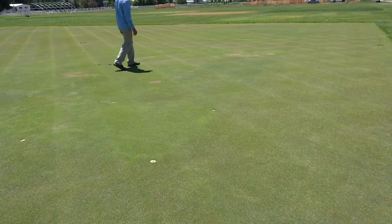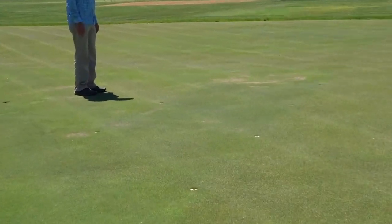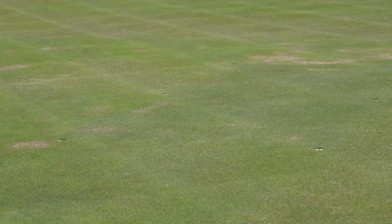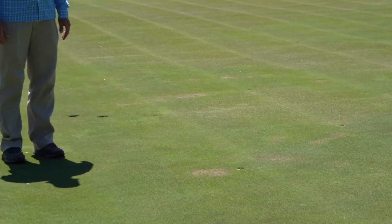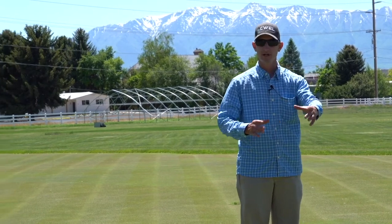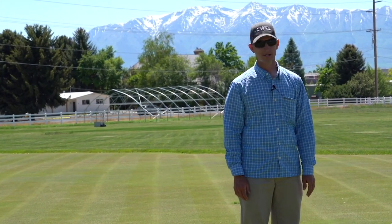This is one of the older varieties that's not as competitive, and we're seeing it start to shrink. And over the course of maybe 10 or 15 years, that'd probably disappear altogether. And if you're on an older golf course, you might see something similar where you see patches of different colors of bentgrass. That's what's happening in those areas.